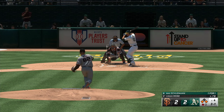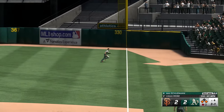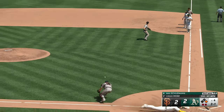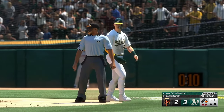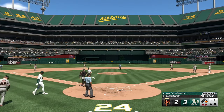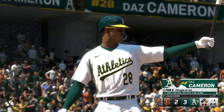Pitch. That one out to right. Snags it on the run. Runner tags from third. Throw is offline and he scores. It's 3-2. Sometimes all you got to do is your job and don't overcomplicate things. Keep it simple. Runner on third, less than two outs. Put the ball in play and a nice job with the sac fly.